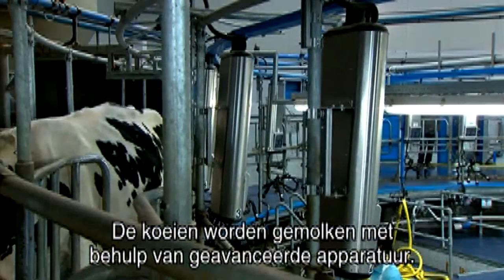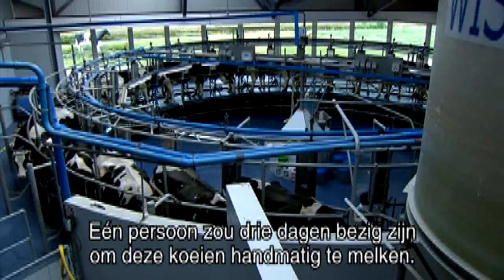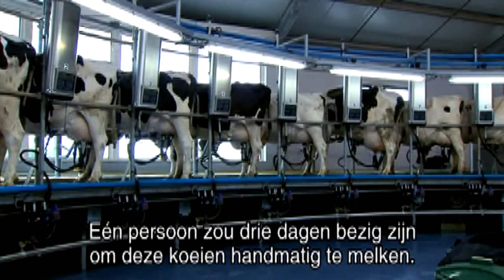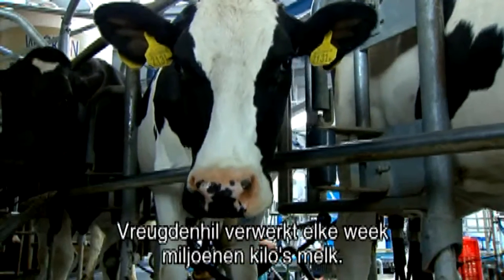The milk is collected from the cows with very high-tech equipment. Manually milking these 300 cows by one man would take about 3 days. VreugdenhilFilmNL processes millions of kilos every single week.